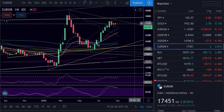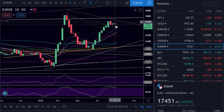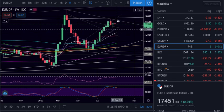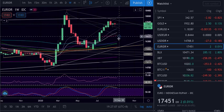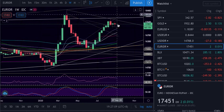So let's see what we are doing here, if it just goes sideways here or if we have still one more push. Hopefully so I can trade my euros once again on the higher levels, so I can just trade back to euros below here on these areas. Hopefully another push, but who knows.